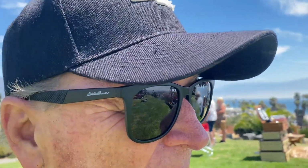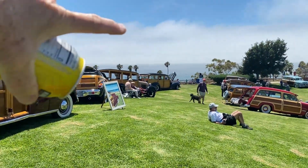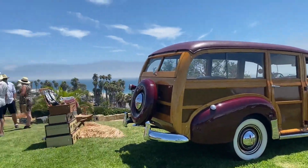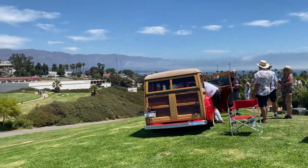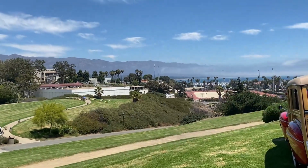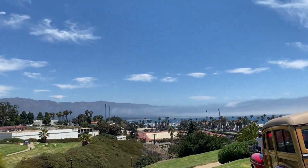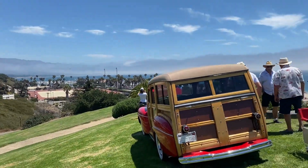Here we are at the Mesa where the Woodies are all parked. And oh my God, this is a gorgeous, gorgeous day today in Santa Barbara. Here's Ledbetter Beach, the city of Santa Barbara behind us here, facing south. There's City College right over here. Santa Barbara City College, the Bay. What a gorgeous, gorgeous setting.